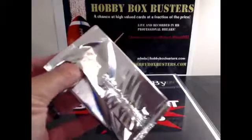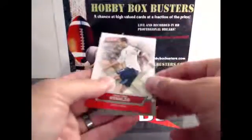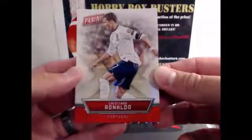I think it's kind of fun. Maybe do it with some Father's Day, maybe try some golds, you know, pink packs. See, you know, cool. There you go. Nice player again. Good timing. Cristiano Ronaldo, like that. Nice little base card. Get a couple bucks for that.